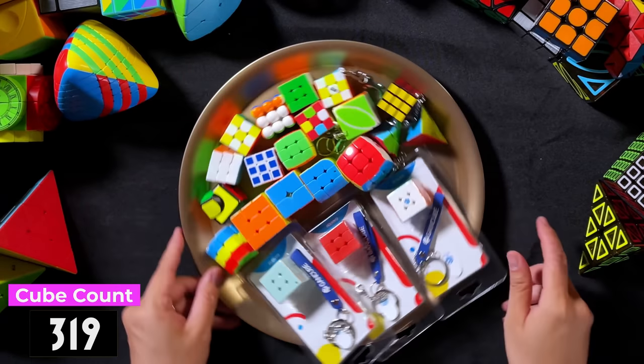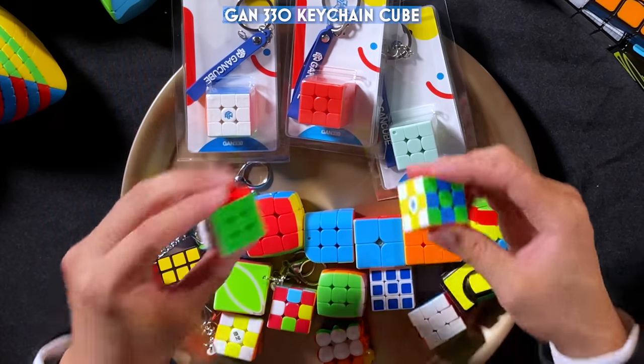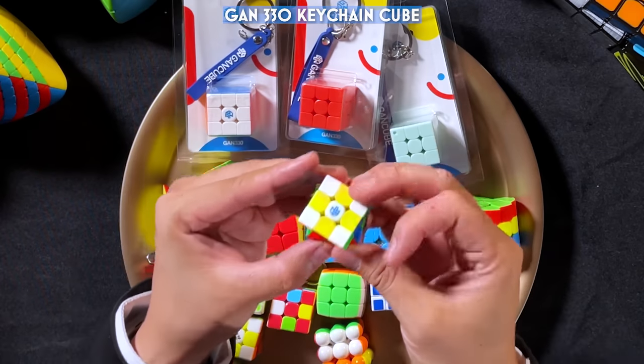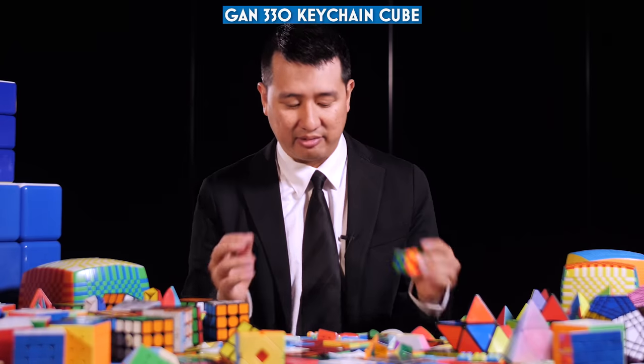These are the tiny cubes, the little cubes. These are the Gen 330s. I think I've got a few that are unboxed over here. They are really, really nice turning small cubes. Small cubes notoriously are quite hard to turn, but they have nailed it. Like, these are really, really nice to turn.